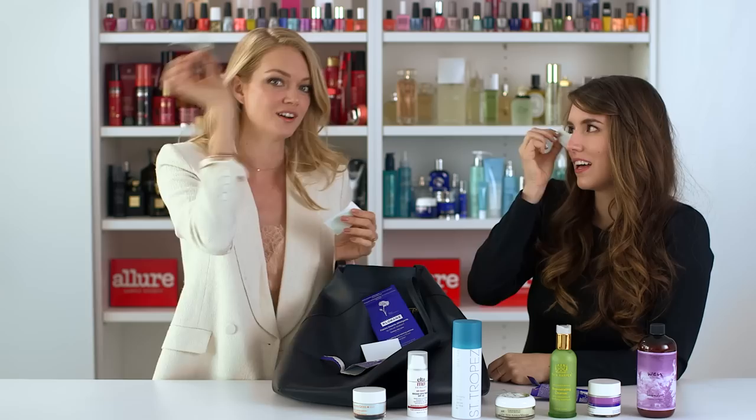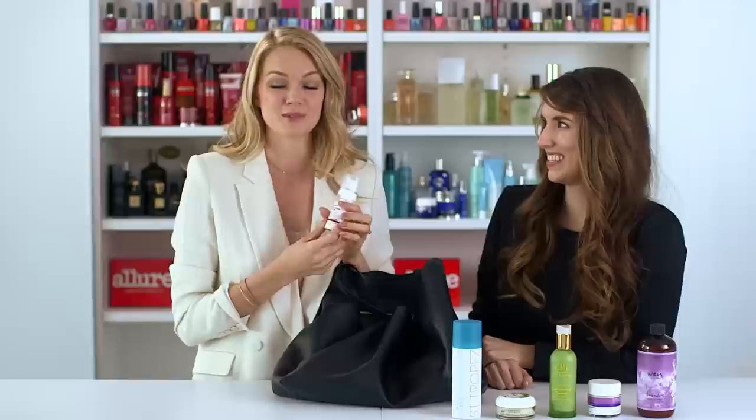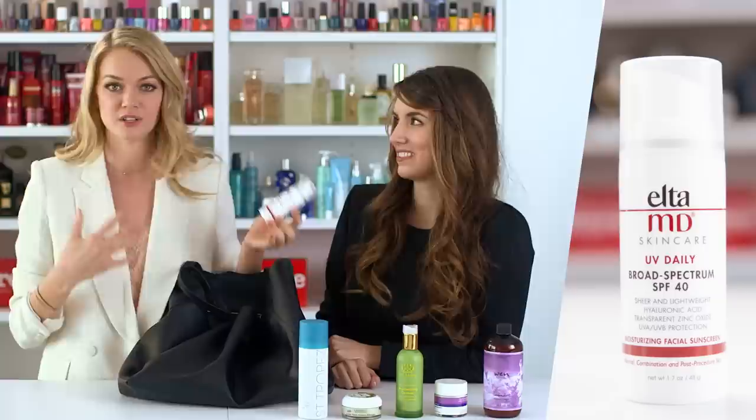Everybody at home, there's one beauty tip that I have to give you today. Sunscreen. It's so important. It's called Elta MD. It's SPF 40. It has hyaluronic acid, so it's really plumping. It's great for skin that has acne or rosacea. And it also is great underneath makeup. So I use this all the time on shoots. Well, I'm supposed to use it every day.